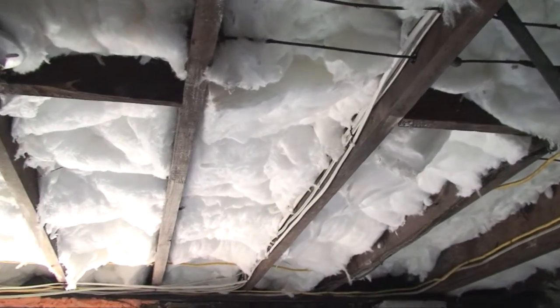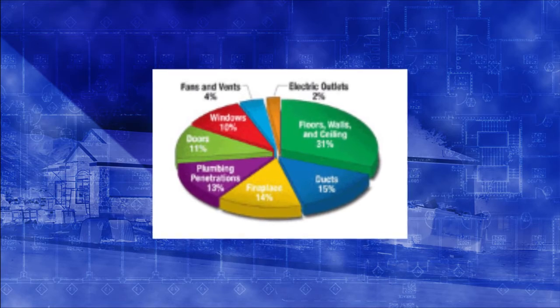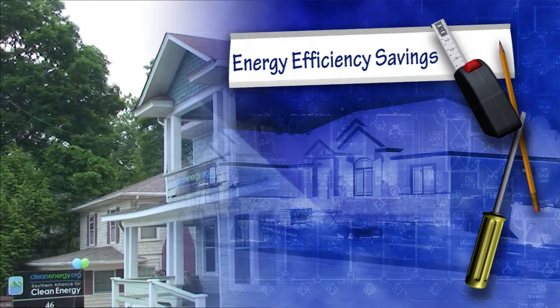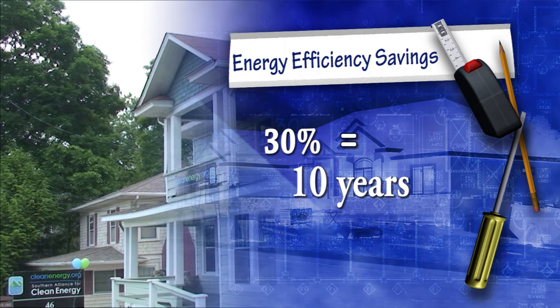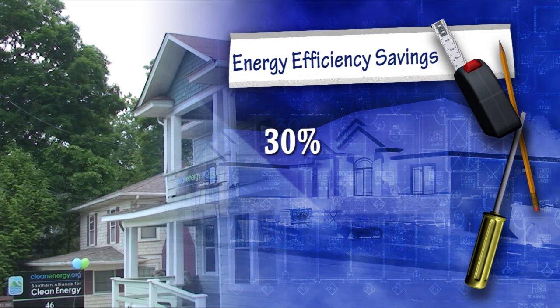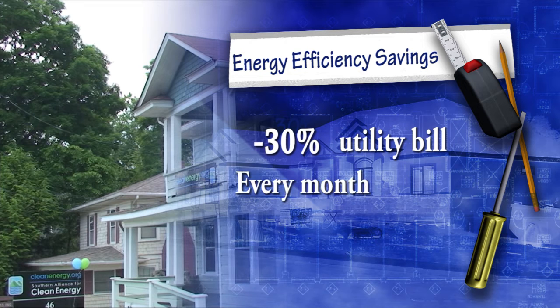So after we had the energy efficiency upgrades completed, we had another audit. That let us know how much we were saving. What we found was that we are saving about 30%. What that means is that over 10 years, we're going to save about $10,314 off of our utility bills. Just think about that. 30% off your utility bills every month and how much that'll add up over the years.